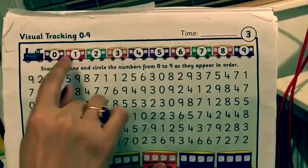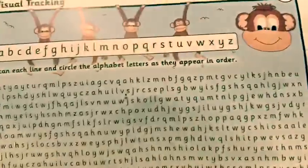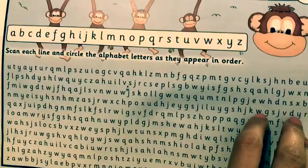To move on to the next step, you can start introducing numbers, so they can start tracking 0 to 9, or you can add more numbers to it, you can use symbols, and then once you think that they're confident at that level, you can move it to a bit more complex, where they're tracking the letters of the alphabet or words amongst much smaller prints.